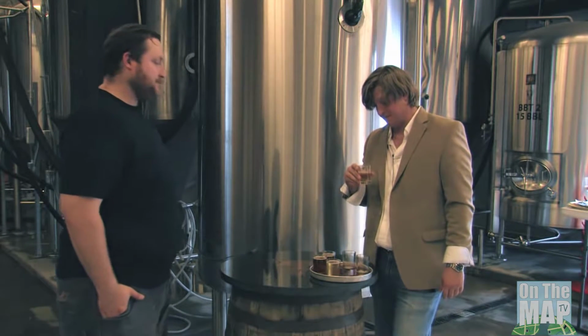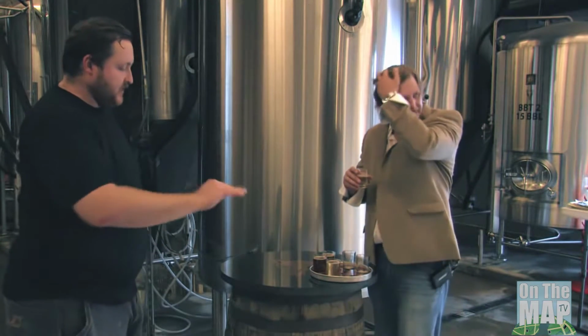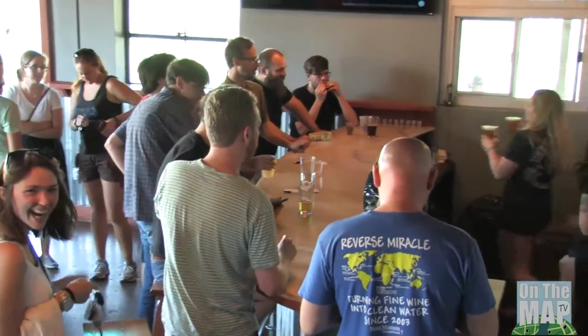That's good. That's definitely not overpowering at all. Yeah, not at all. It's really light, really crisp. Not hoppy, not malty, just a really balanced Kolsch.